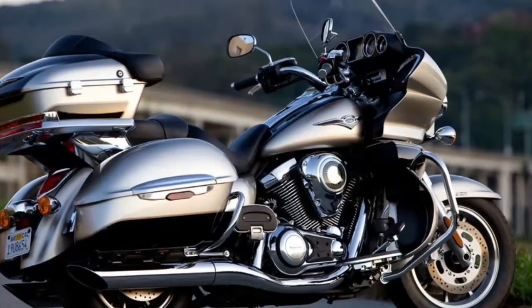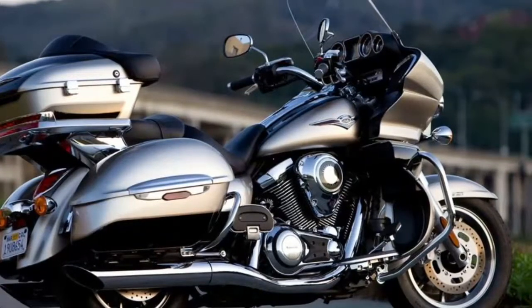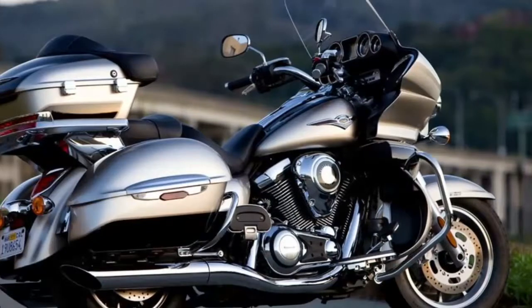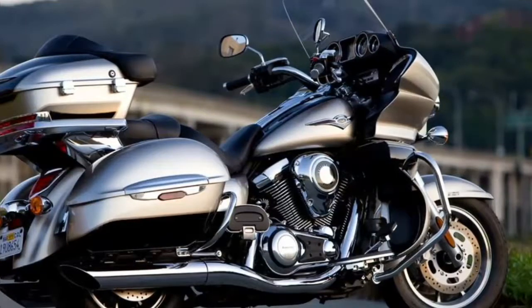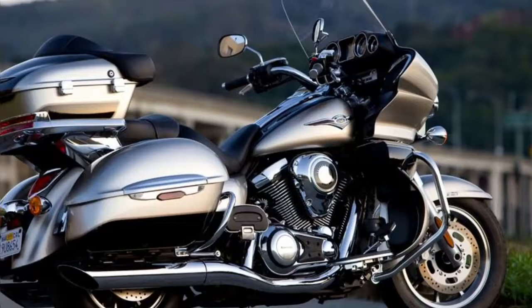What is a surprise is how non-cumbersome the big rig is. Even low-speed maneuvers where some other luxo barges struggle aren't problematic for the Voyager, thanks in part to a reasonable wheelbase of 65.6 inches and modestly sized 130/90 and 170/70 tires on 16-inch aluminum wheels.